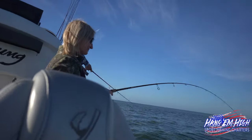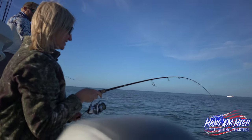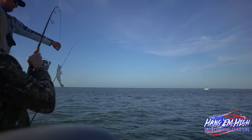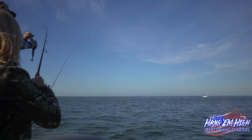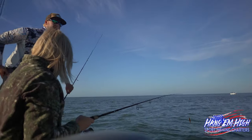Nice. Pull, pull, pull! Keep reeling, keep reeling! You're doing great! It did feel a little funny. It did, didn't it? A little swing him up here to me. Believe it or not, that's actually a silver trout. That would be like the crappie of saltwater. Okay, so it's a bait fish. No, it's an eating fish.